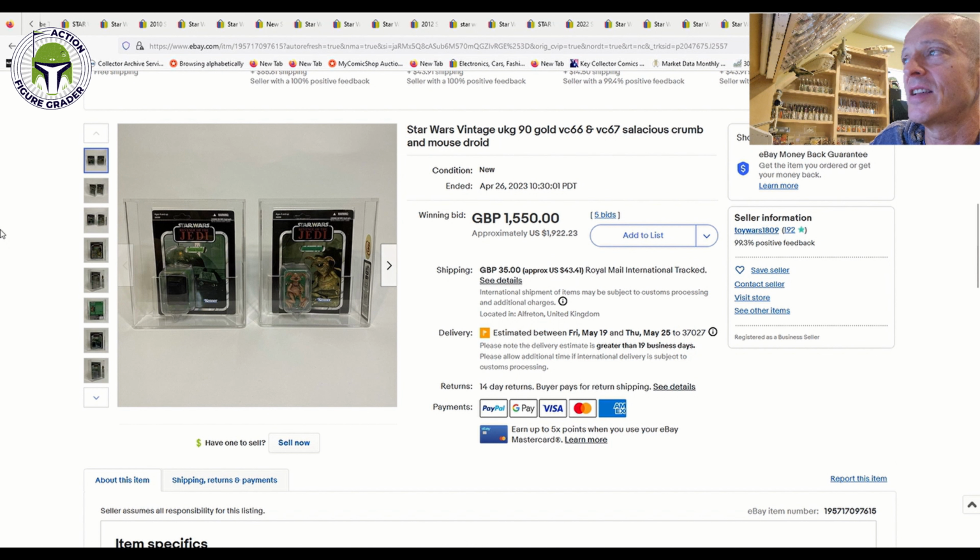Finally, I got to show you these. These are incredible. UKG 90 gold level, and they were in an auction in a combination for the Mouse Droid and for Salacious Crumb. Holy moly, that is amazing to have both of those in an auction together. And they sold for $1,550, which is $1,922. So about $1,000 a piece after accounting for shipping. Took home the Mouse Droid and Salacious Crumb in 90 grades from UKG.